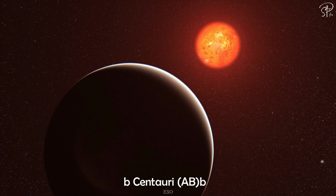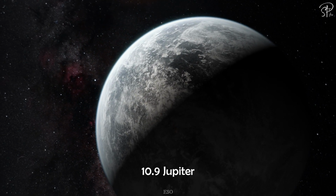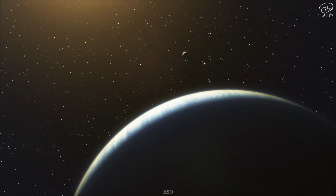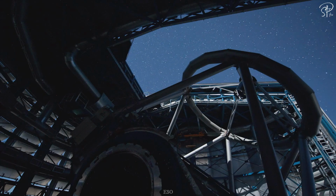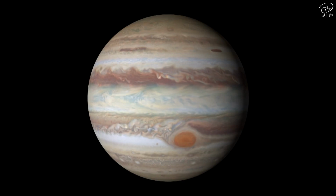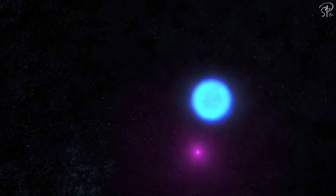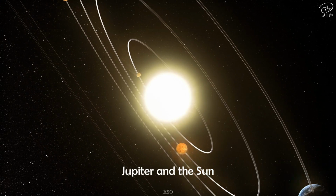The planet b Centauri AB-b is huge. It has a mass of 10.9 Jupiters. Usually, astronomers use the luminosity of planets to determine the mass, but this time they did not because it was uncertain. They measured the mass using a Markov chain Monte Carlo test, so it is nearly precise. But the planet, even with a mass of nearly 11 Jupiters, has just 0.10 to 0.17% of the mass of its host binary star. Surprisingly, this is very similar to the mass ratio between Jupiter and the Sun.